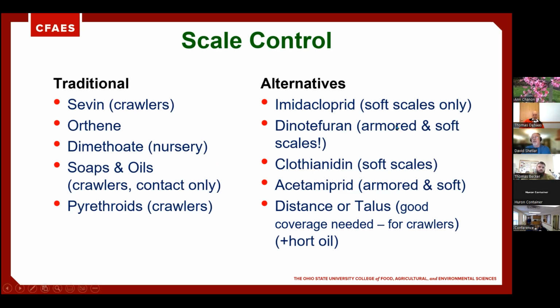Now, when it comes to the newer products, we have 4 neonicotinoids here. I'm going to put imidacloprid and clothianidin in the same boat first. These have low water solubility. That means that they have slow uptake in the plant, and they will only remain in the vascular system. So that's why they only have soft scales for control.